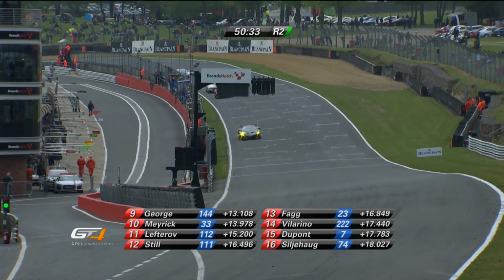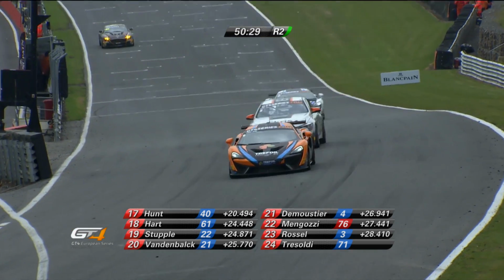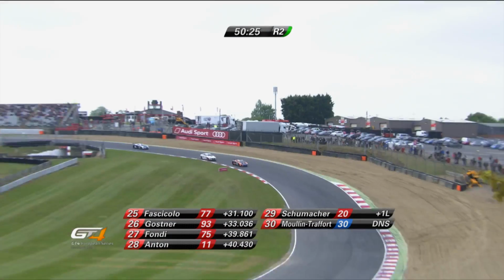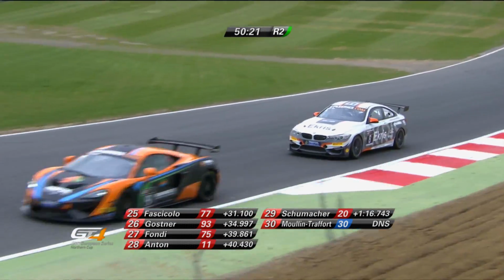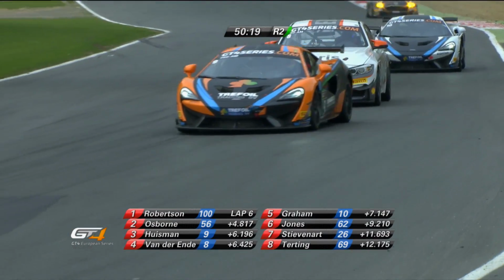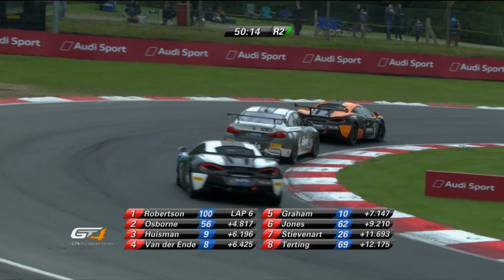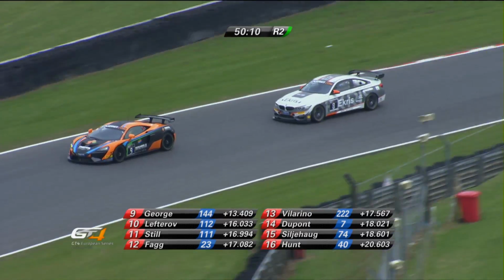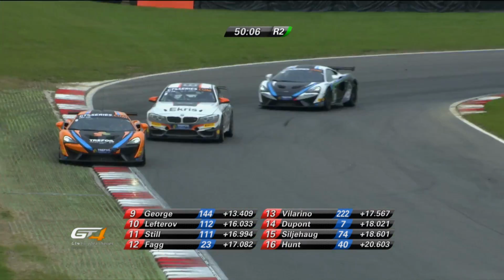So Charlie Robertson onto his 7th lap. His advantage is 4.8 seconds precisely ahead of Joe Osborne, who's 1.4 seconds clear of Duncan Heisman. Heisman is being kept on his toes, just under a quarter of a second clear of the BMW. You can see how close he is, the number 8 Ecris BMW. Ricardo van der Ende, who in turn has got Matthew Graham right on his tail in the Equipe Vachon McLaren. There it is, just in the background of your shot.